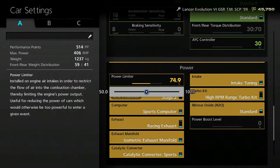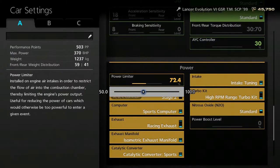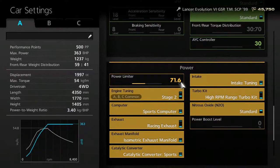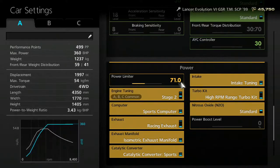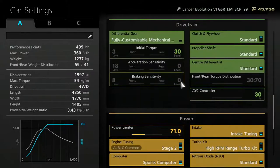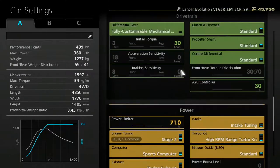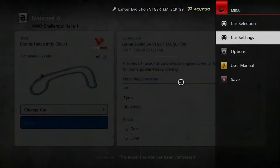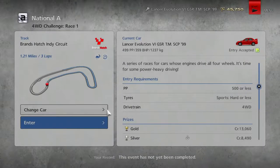514, let's try 73, okay, 72.5, 72, 71.5, 71.6, 71.7, 71.8. I feel like if we leave it at 71, we're at 499, right on the limit, because occasionally it can change the performance point rating. Oh, did that save? Yes, it did. Right, the car is now legal.